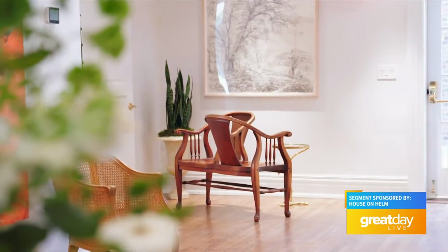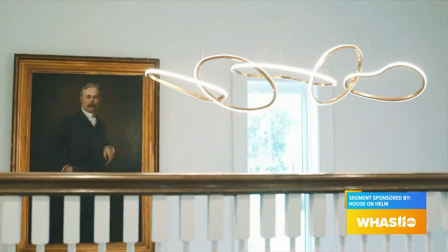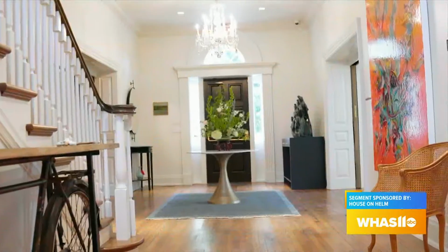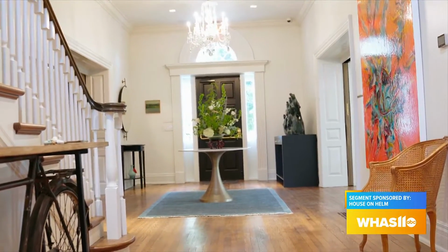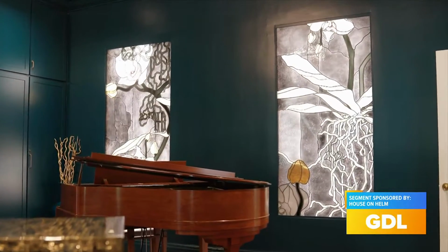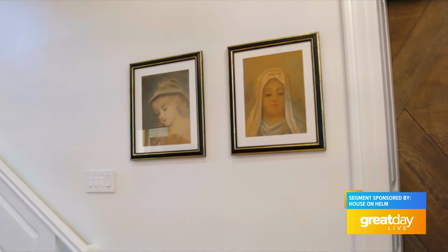The art here is certainly the centerpiece, and that was done very intentionally. Tell me about that. It was. We want people to feel like they're stepping into a gallery and that they're interacting with the art, and so we commissioned some pieces that relate to the home, and we have a gallery exchange program through Zephyr Gallery in Louisville, and then we've also acquired some original Helm family pieces.